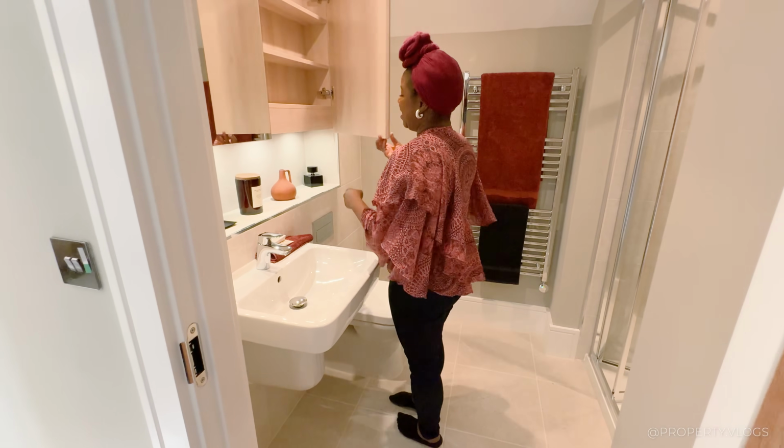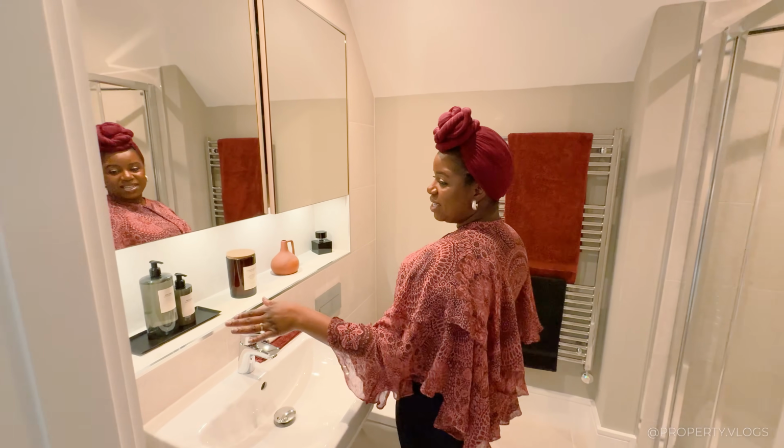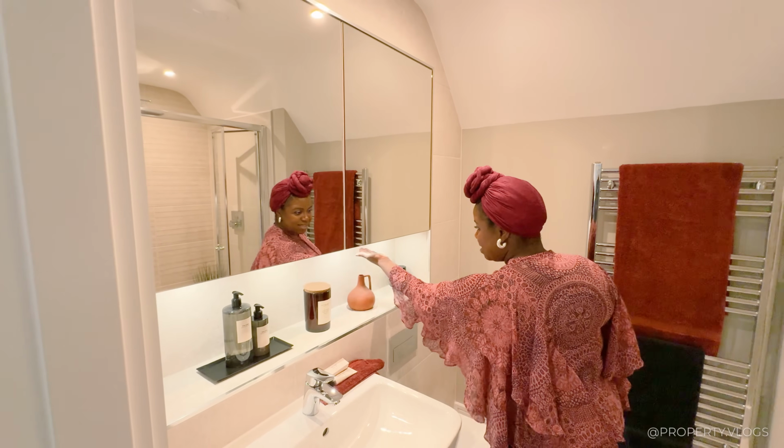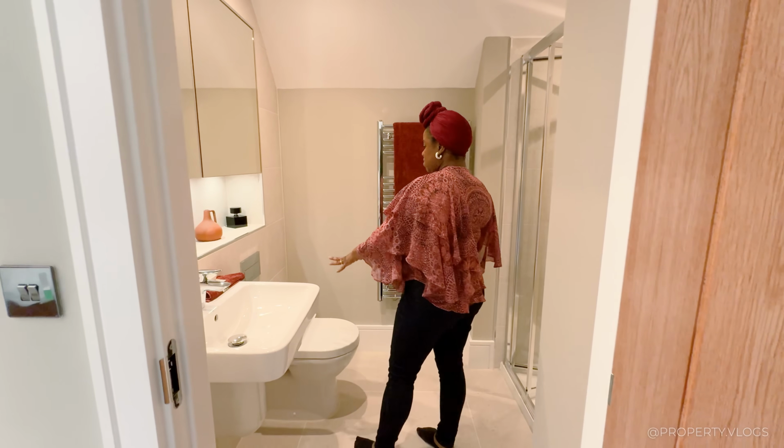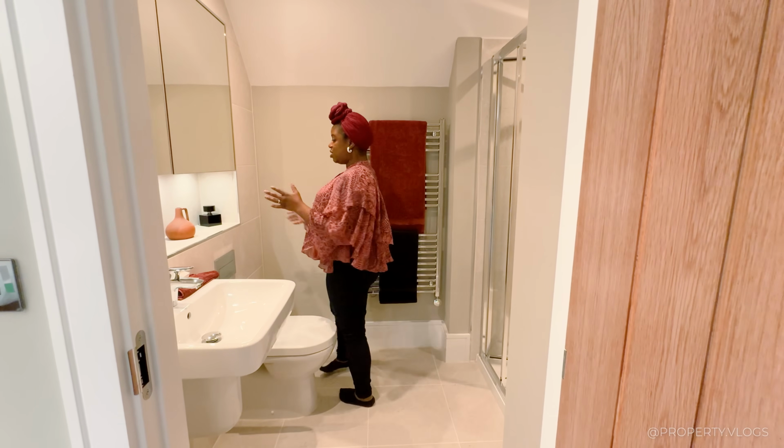That's the same on that side. I was going to open that, but I don't want to hit you in the face. That's on soft closers. We've got the shaver socket and then the recessed lights, just creating that luxurious feel. You've got the same quality fitting that you had in the other spaces.